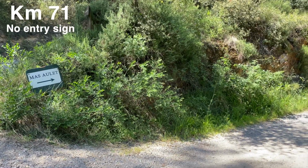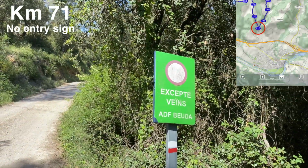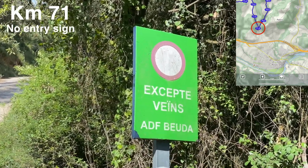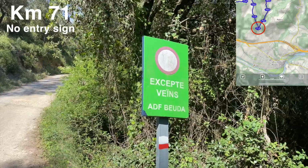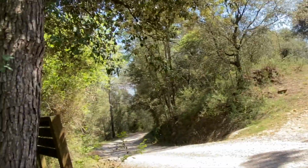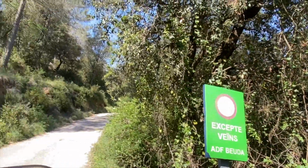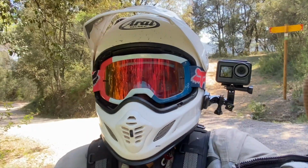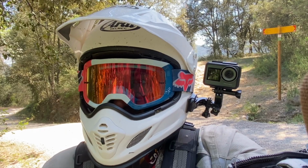Kilometer 71 and I'm finding this sign, so it says no circulation except for neighbors. I don't know, this looks like it's a sign for some time. Don't really know what to do because there's no connection point here. I will have to go out, jump on the road and then rejoin it further up.